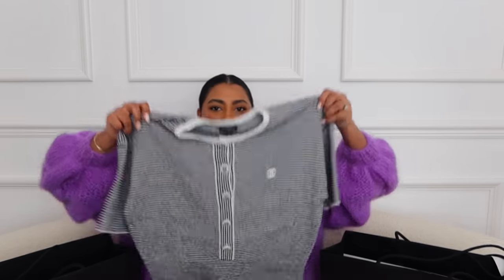So yeah, it's a casual Chanel top, but it's the details on it, like this little logo and the buttons, that make it that special piece. And it's also a piece that I want to have in my wardrobe forever. So I do feel like it will be an investment piece because they're just classic pieces. So yeah, this is the next bit that I got.